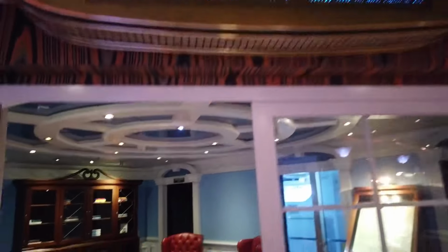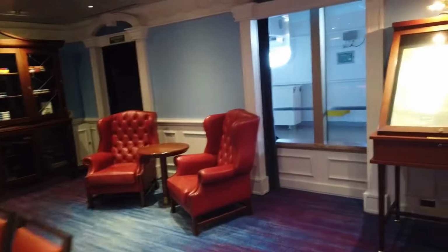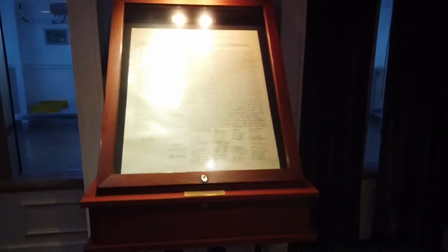The library, this is more of a game room. Constantly walking by this room and constantly seeing folks in here playing board games and hanging out with their family. So pretty cool spot.